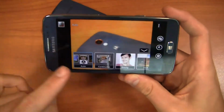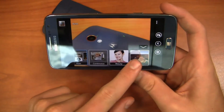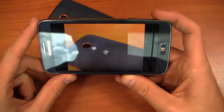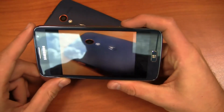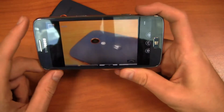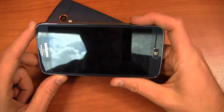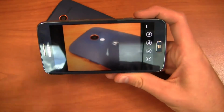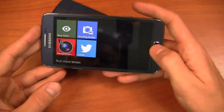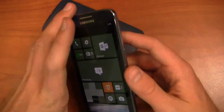Very similar to the Galaxy S4 and some of the other Samsung devices: auto, continuous, beauty, HDR, and you can see even the pictures here are almost identical to what you would see on the Samsung series of devices. So I can come in here, for example, to auto, keep it on auto, snap a picture, and then I can go to the gallery and take a look at that picture. When I'm done with that lens, it's captured by shooting modes. All I have to do is go back, and my stock camera application is right there. So I have Bing Vision, shooting modes, Manga camera, and Twitter, and you can of course do more lenses as well.